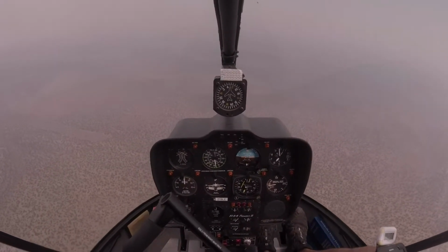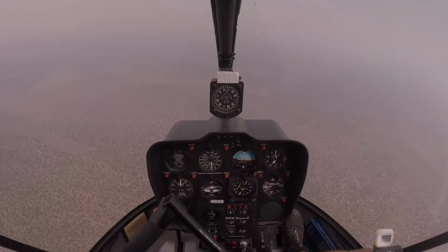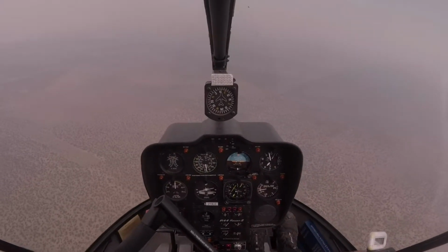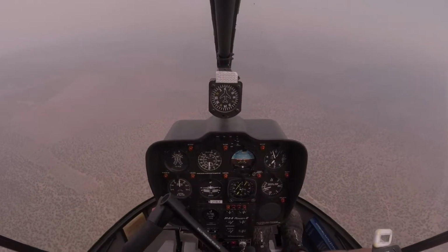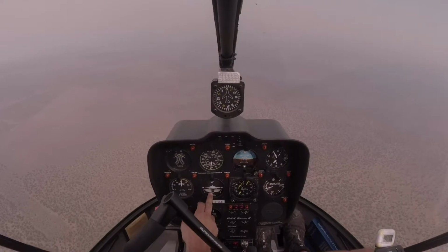Okay, so I've drifted right on my heading, so turning left slowly. Haven't even looked at the ball once, so I'm going to take a gander at the ball. The ball's centered. Ooh, just sunk it. It's crazy. Okay, so I'm a little low, fixing that. In instruments, you step on the ball. Right.